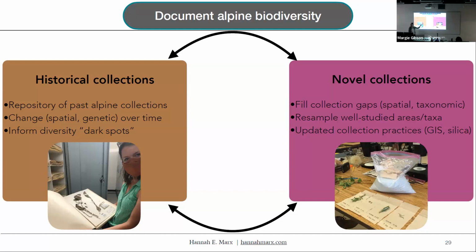But now we have this amazing technology. We have satellites in the sky that we can use to put a real precise locality on these plant collections. We can also collect some tissue of the plant, specifically leaf tissue, in silica. And silica powder is like this desiccant, right? You get the packet in your new tennis shoe boxes. It wicks the moisture out of the plant very, very quickly, so it dries it out very quickly. And this makes it much easier to extract genetic information from that plant tissue.